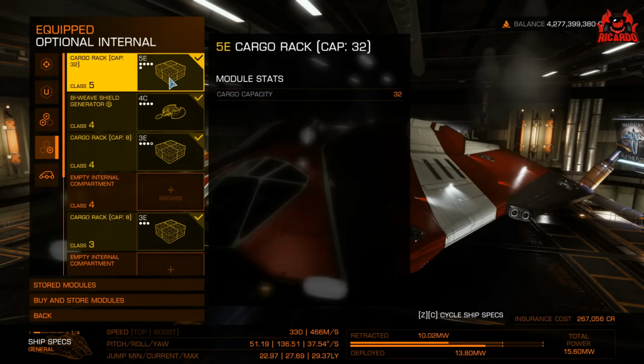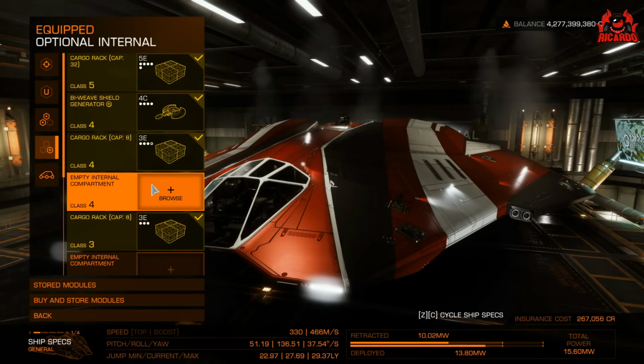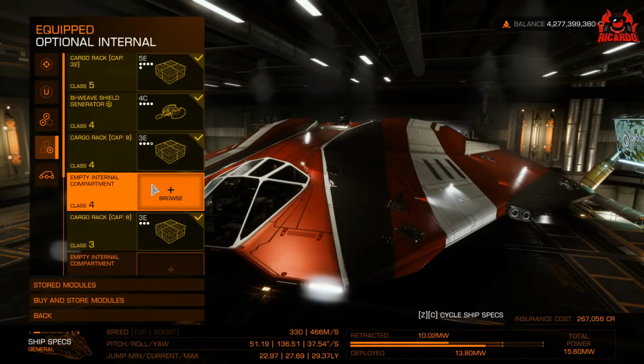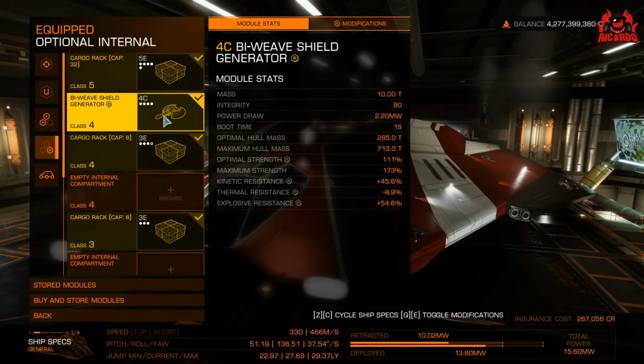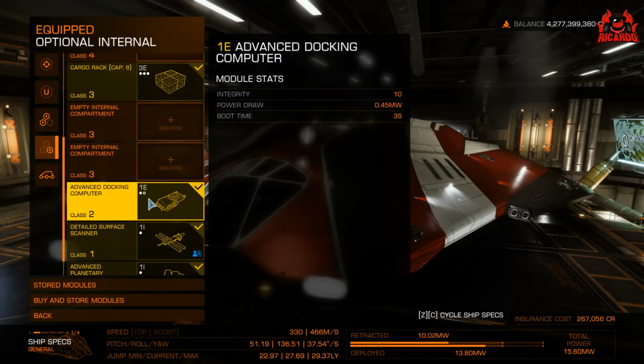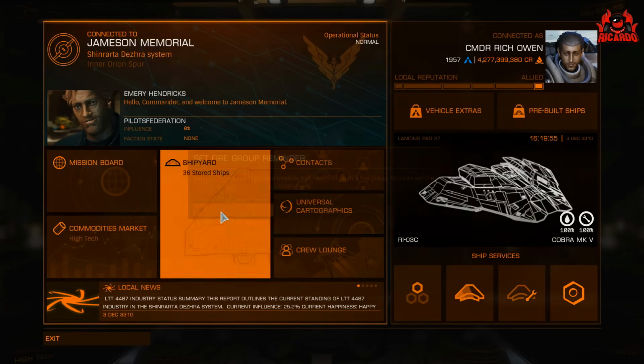And of course, you've got the 32 up there. You're going to have 16 there, another 16 there. You're knocking on the door of around 100-ish cargo, depending on what you do here. So it's not terrible, is it? And it's a good looking ship.